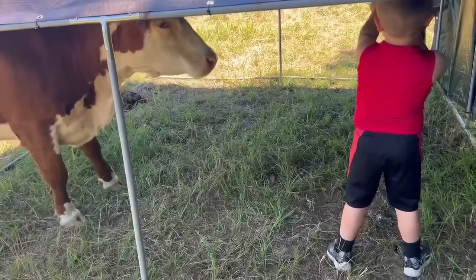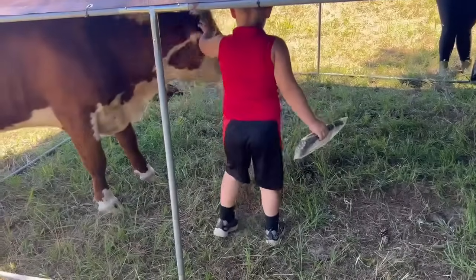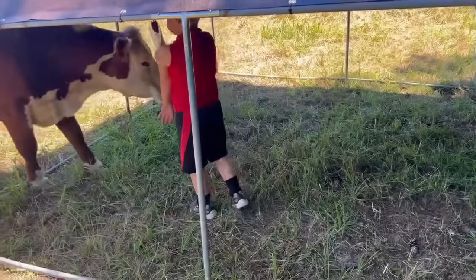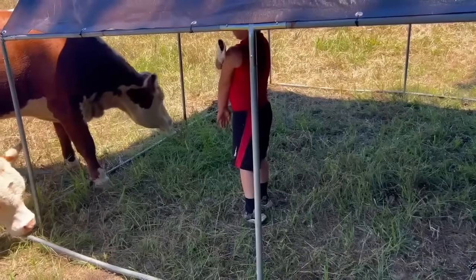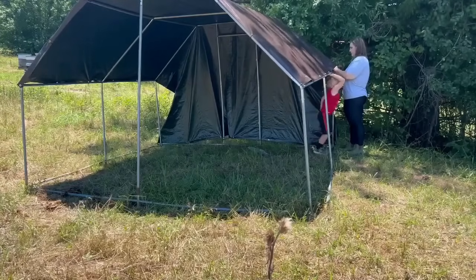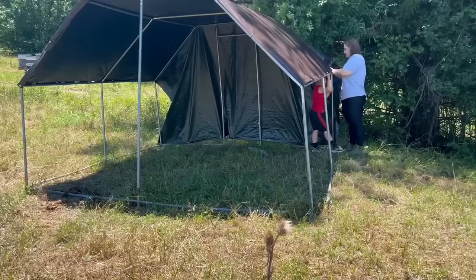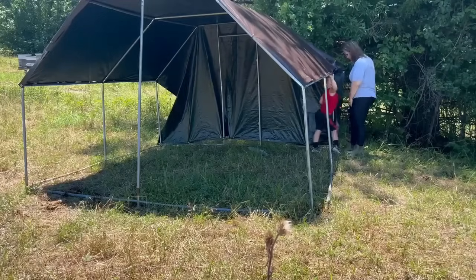Here's what you're doing, Farmer Rhett. Hey, Tater. All right. Cow shelter repaired. Got them a new tarp on it after some storm damage. They got them some good shade now.